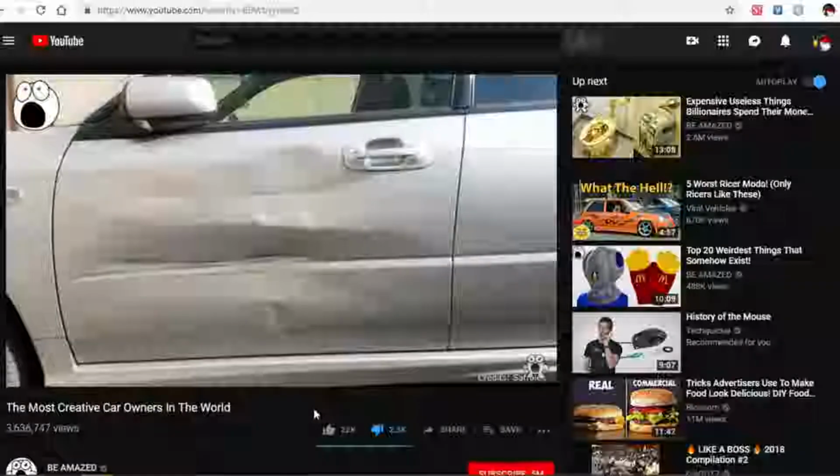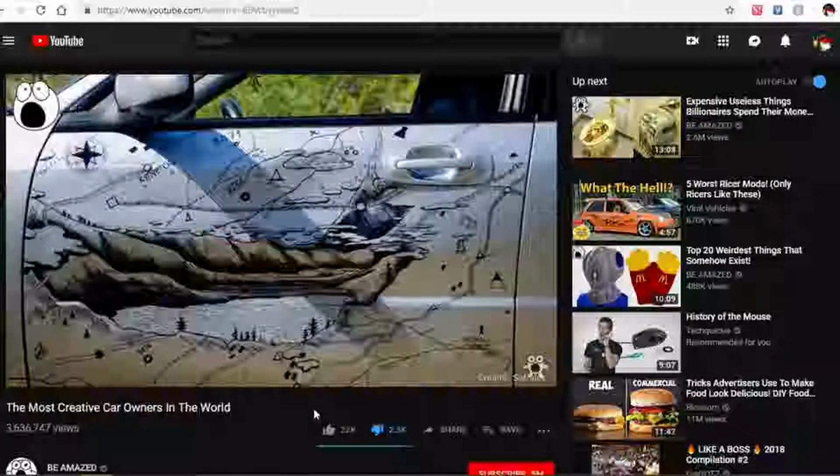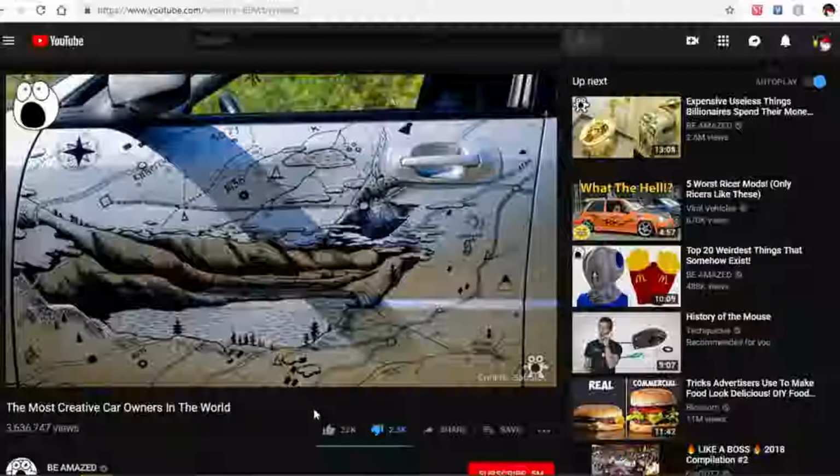In the Altai Republic that left a bump on the side of this guy's car. He decided to transform it into a map of the region, covering up the bumps in the details of his design.